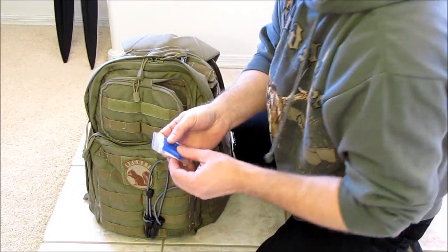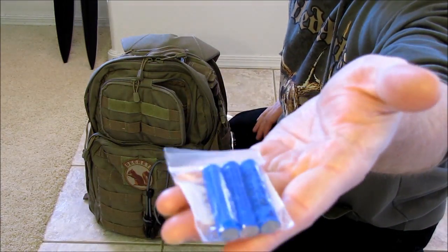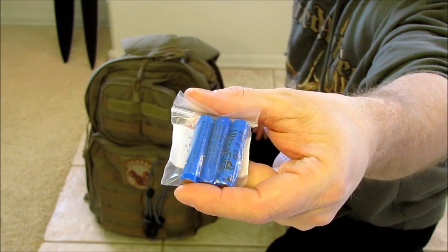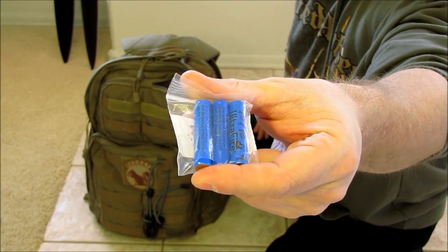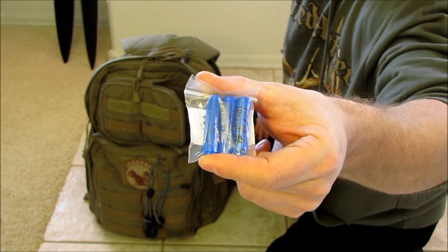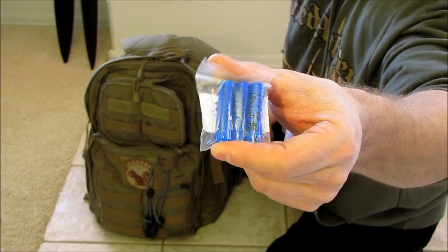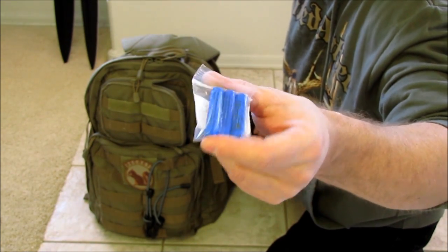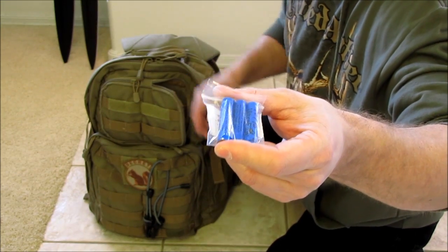These are lithium-ion 10440 batteries. These are the rechargeable series, of course. They're a 4.2 volt battery that I run in almost all of my AAA lights. The reason that I like a rechargeable system is because I use them all the time. About every day or two, I'm recharging the batteries in my small AAA lights.